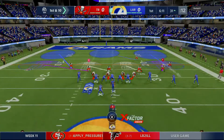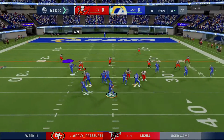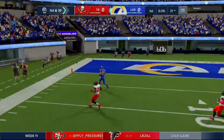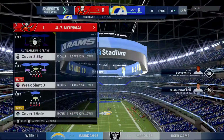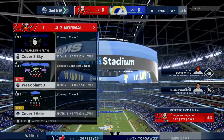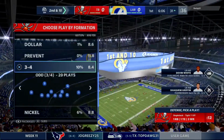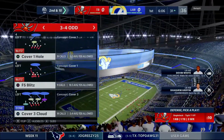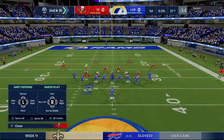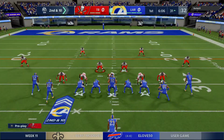Here's 1st and 10 just outside the 30. A shotgun snap for Herbert, and that is incomplete. He was trying to find his tight end, Josh Oliver, but it'll be 2nd down. I like the thought process there. They connected on a big play, and sometimes you find the defense vulnerable. So they went for the bigger shot, went for it all on that one. This time, they were ready for it.